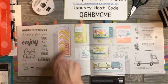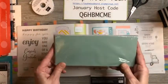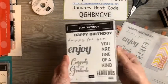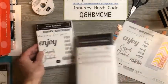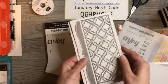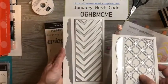We've got this long one here with the chevrons, and then we've got these beautiful medallions going sideways here. I also have the envelopes. They're like a business envelope, that size. Let me show you. So here are the sayings that they concocted to go on these particular sizes of cards. And then here are the dies. There's one, and there's the other. I am envisioning using this for creating the edge of a flap or something like that.